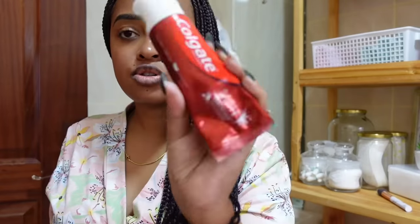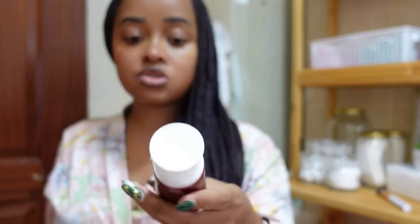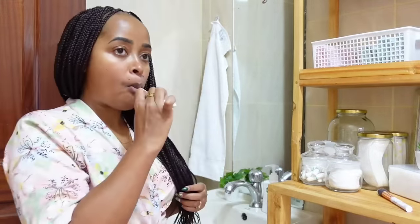To brush my teeth, I'm using Colgate Optic White and I will do this twice. First, I will clean my teeth, then the second time my tongue and lips, and lastly, I will gargle with some Listerine mouthwash.